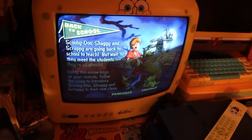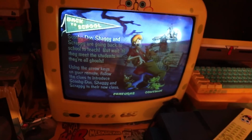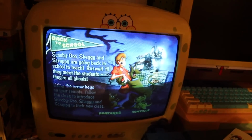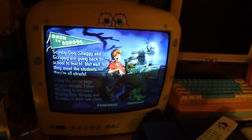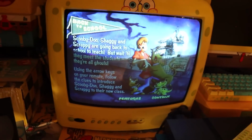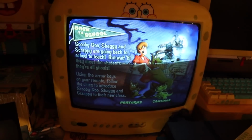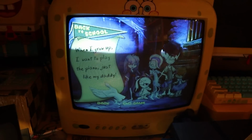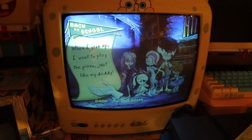Scooby and Shaggy and Scrappy are back to the school to teach, but wait till you meet the students. They're ghouls. I mean, I had a substitute teacher who called us ghouls too, though, so. Using the arrow keys, follow the clues to introduce Scooby and Shaggy to their new class. Alright, continue on. When I grow up, I want to play the piano just like Daddy.